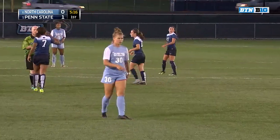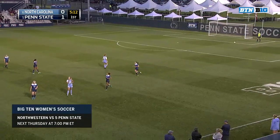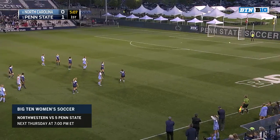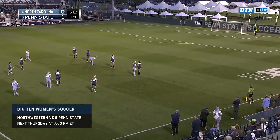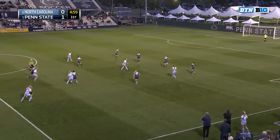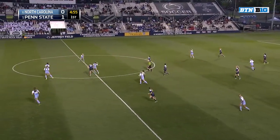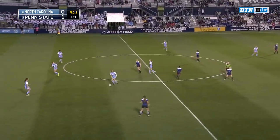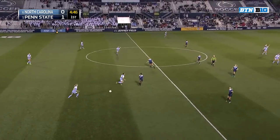1 week from today, Big Ten Conference play gets underway for the Nittany Lions when they host the Northwestern Wildcats. That's next Thursday at 7 Eastern right here on BTN and streaming live, of course, on the BTN To Go app. And that's just exciting to think about. In fact, I think we have a doubleheader on BTN next week. But Northwestern, Minnesota, Penn State, don't forget, they were tri-champions last year in the Big Ten. It's a great way to kick off the Big Ten season.